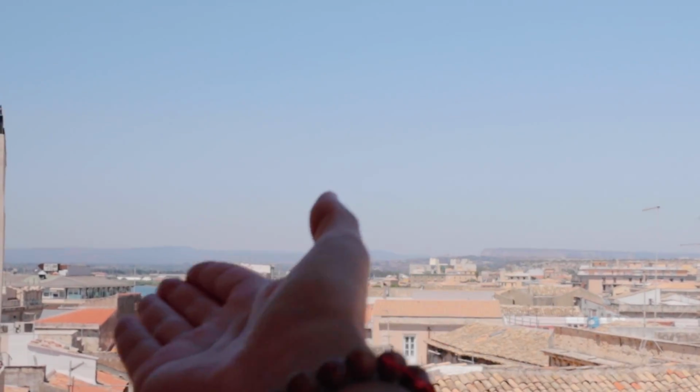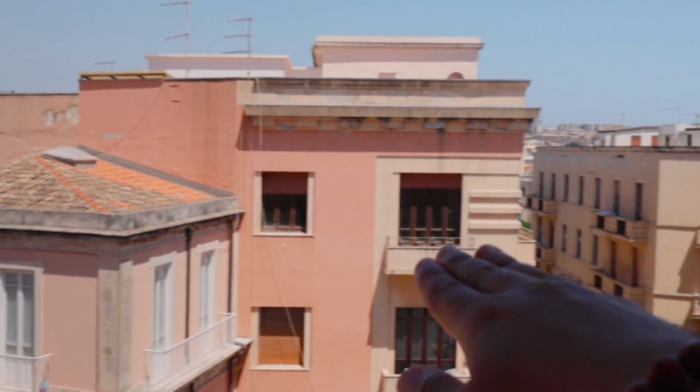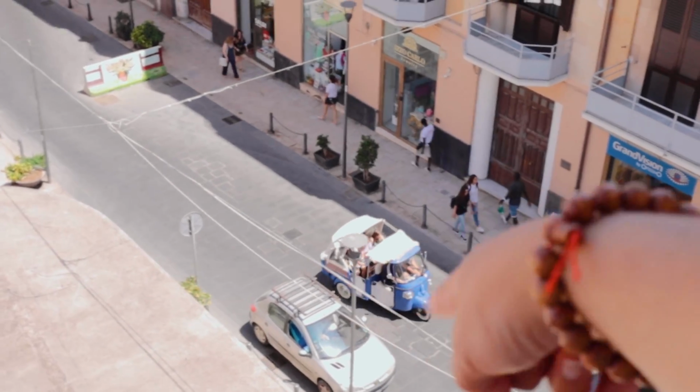And guys, look at how nice the view from our Airbnb is. Well, from this side you see the rooftops of all the buildings. And then from here is actually one of the main streets here in the region. Oh, there is a tuk-tuk.